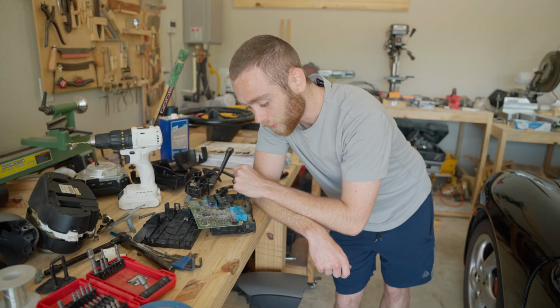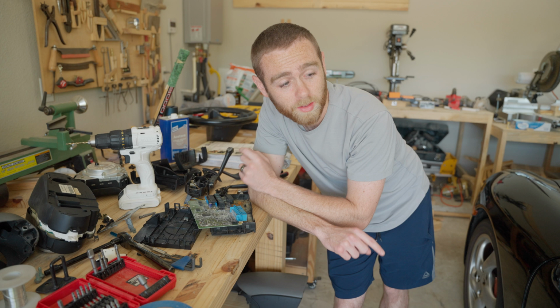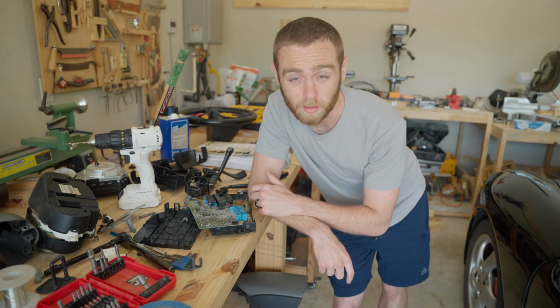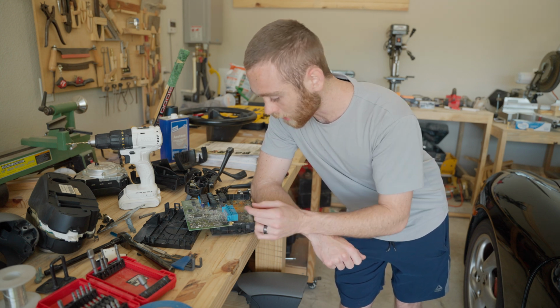The alternative is buying a new one, and this has to be programmed to this specific vehicle. So I have to buy one specifically programmed for this car, which requires specific tools, which means it's really expensive. I don't want to do that. But hopefully brushing its teeth fixes it. So I got some alcohol and a toothbrush that's really soft, and I'm basically going to try and clean up some of the corrosion.